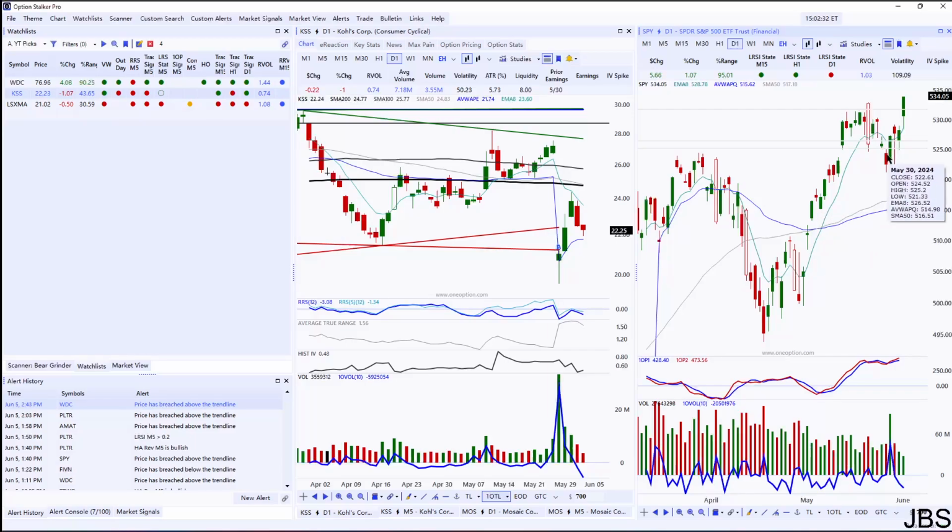I don't need the trade to produce right away. I have some time for it to perform. And taking some short-term swing scalps on very, very strong stocks.